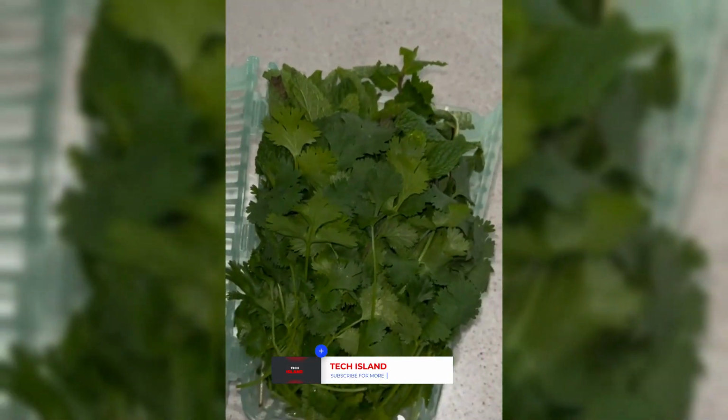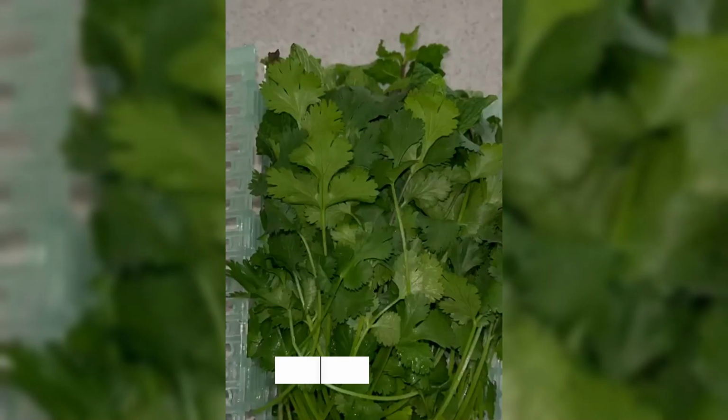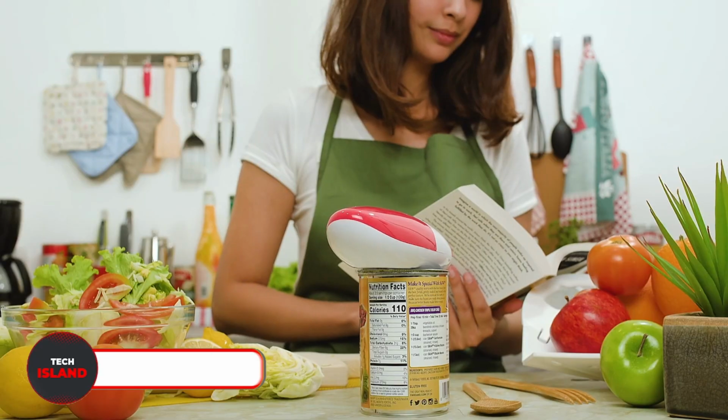For added convenience and protection of your herbs, the baskets with handles make it easy to pull them out and access them. Just fill the water at the bottom of the container, keep it in the refrigerator or on a shelf, and you're good to go.